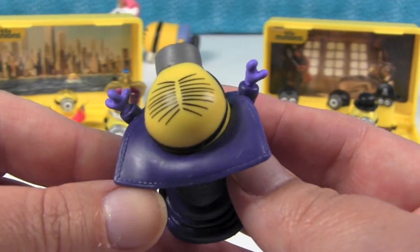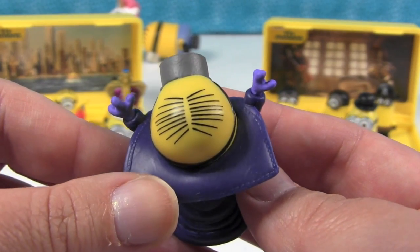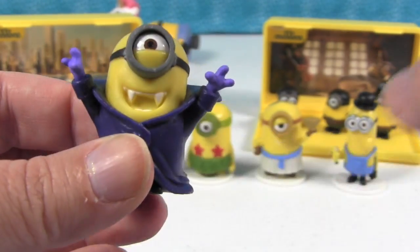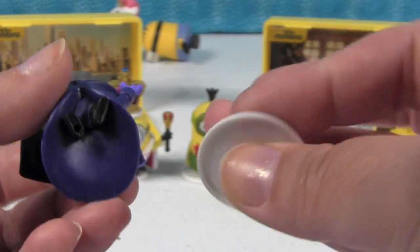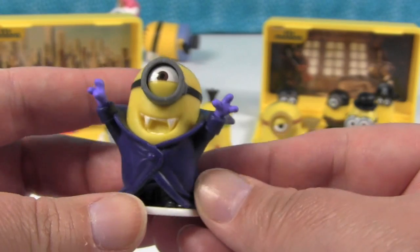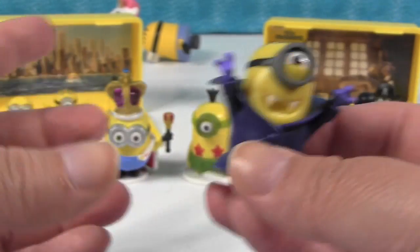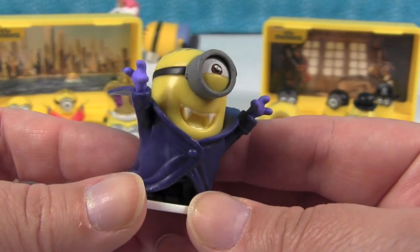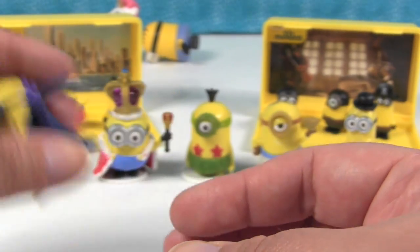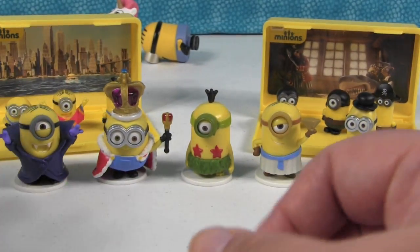He is so cool. Look at this hair on the top of his head. And he has his little hands up in the little, I'm coming for you pose. Right. I'm coming for you, banana. Okay, you guys have to get some of these. If you like Minions and you see these, you have to get some. They are really cute. All right, two more to go.